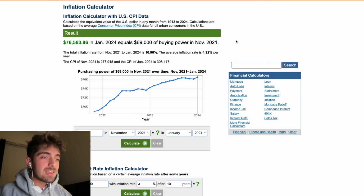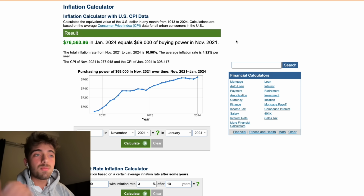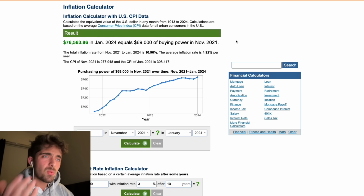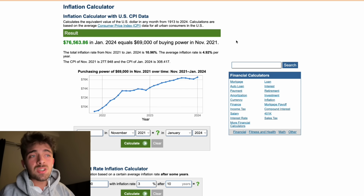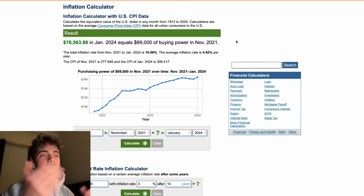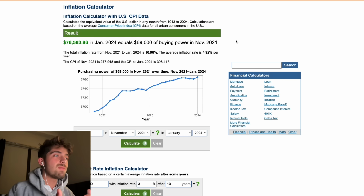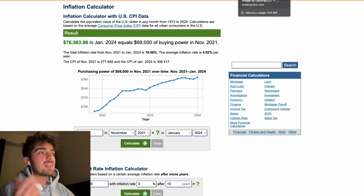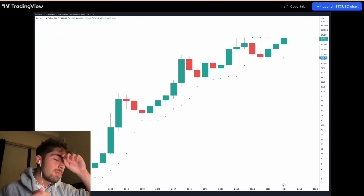This is an interesting data point. Remember how the previous all-time high for Bitcoin back in 2021 was $69,000? Well, if you adjust it for inflation, for Bitcoin to surpass its all-time high, technically that would be at $76,500, because the purchasing power of the dollar back in 2021 has decreased compared to now. So that's something to keep in mind.